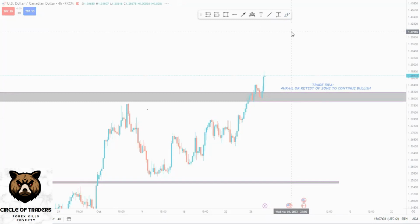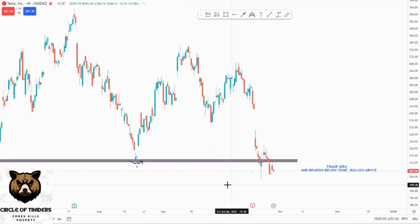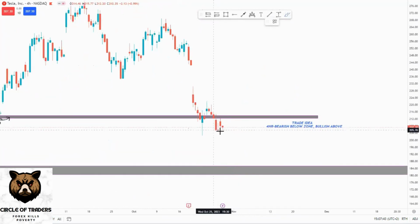Looking at the other pair, which is Tesla. So even on Tesla, you guys can clearly see that Tesla is in a downtrend. We broke below our support, right? Or the double bottom that we had. So breaking below this zone and closing the week right there.